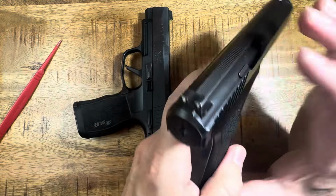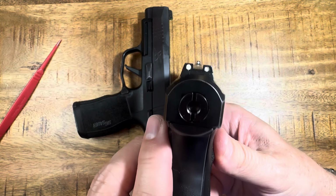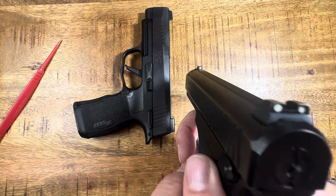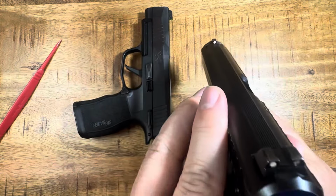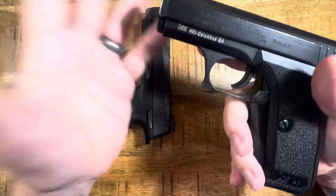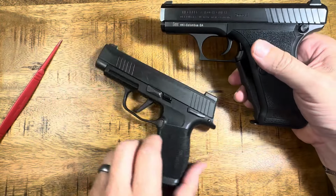You do have something here that I've read was the first ever seen on a firearm, and that is a standard 3-dot sight. That again is what everybody has today. But I read the P7 was the first firearm to introduce the 3-dot sight. Can't vouch for that, but if you read it on the internet, it must be true. It's what I've always been told.